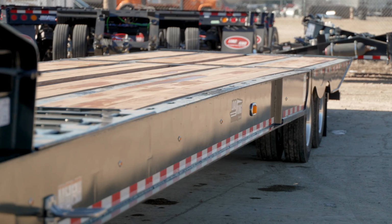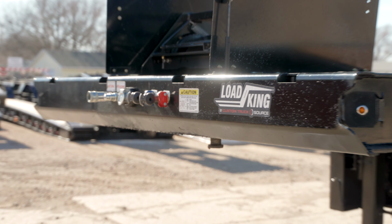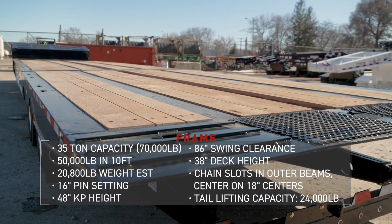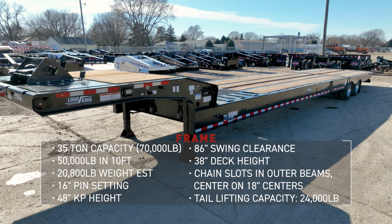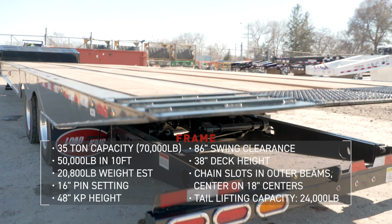This is the 2025 Load King Sliding Folding Tail Trailer, or SFT 70. The trailer has a 50,000 pound concentration in 10 feet. Overall trailer weight is 20,800 pounds as estimated. The trailer has a 48-inch kingpin height, an 86-inch swing clearance, a 38-inch loaded deck height.